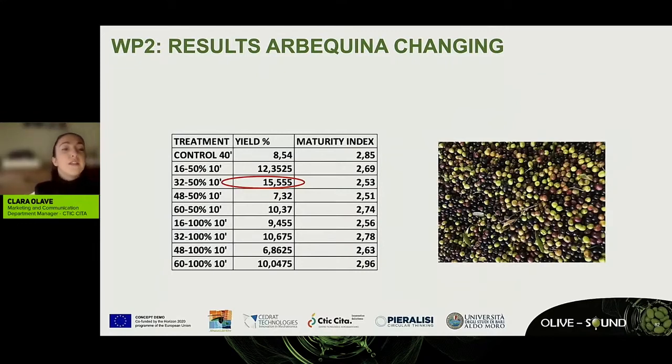Yeah, thank you. Here you can see that the images were not wrong, and that when we apply the lower power to the olives when they are in an intermediate maturity level, we get more yield if the power is intermediate to low. Next slide, please.